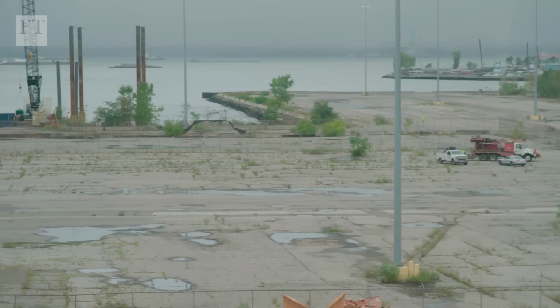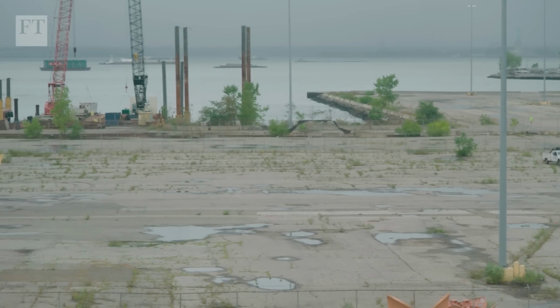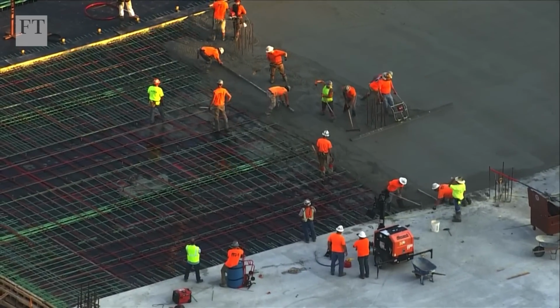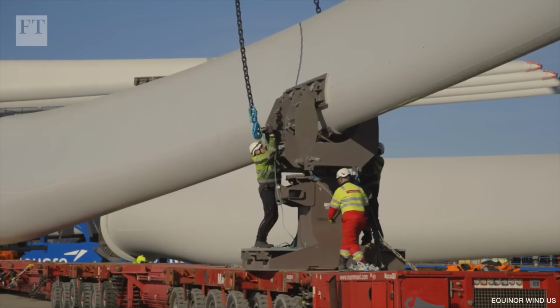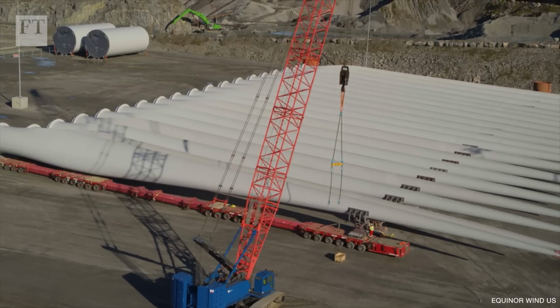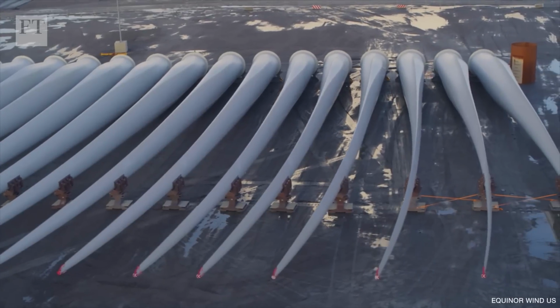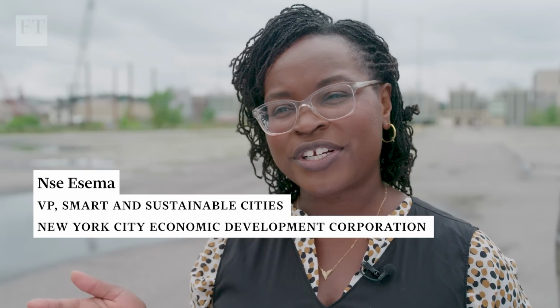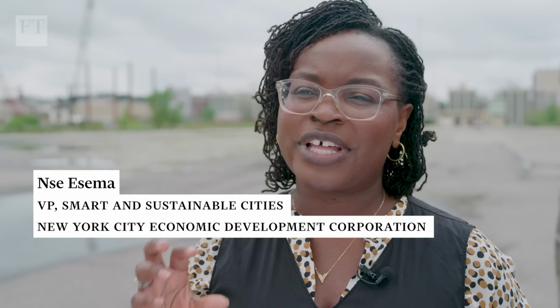Transforming locations such as the South Brooklyn Marine Terminal from this into something more like this will create an estimated 1,000 jobs during construction, with 200 anticipated throughout the 25-year operational life of Empire Wind and Beacon Wind. Our workforce strategy is really focused on everything from exposing New Yorkers to the offshore wind industry to then training folks for opportunities, supporting them in entering jobs in the industry, and then supporting their retention.